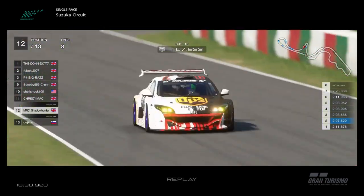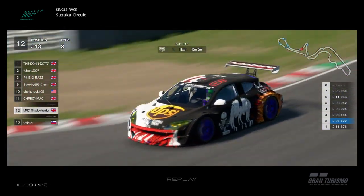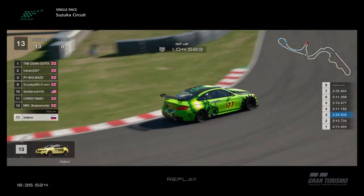Shadowhunter finds himself down in 12th now. Got a lot of work to do. Delivering you from evil indeed.